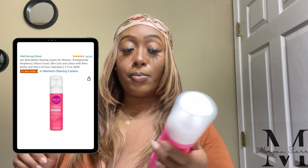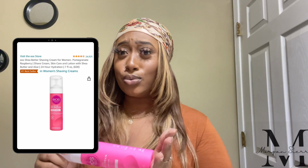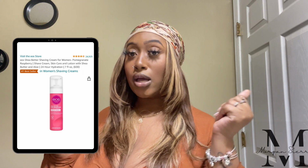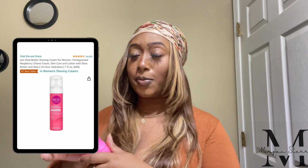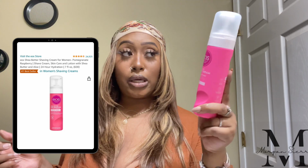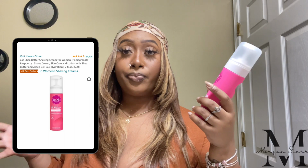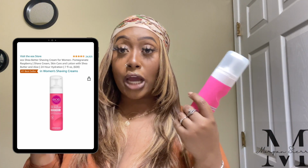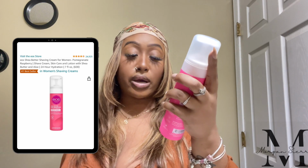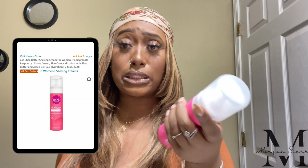I have not used this yet either, but I'm very excited to use it because I actually only use vanilla scents. With this one, I was really excited to get a more floral, fruity type scent. And the packaging is cute. One of my favorite colors is pink, so I had to get this. I'm definitely gonna let y'all know how this goes. It's pretty much the same as my other one that I showed y'all. It comes out like a lotion, like a shower lotion, shaving cream. It's known to moisturize as well as shave. So yeah, we love a good moisturized body.